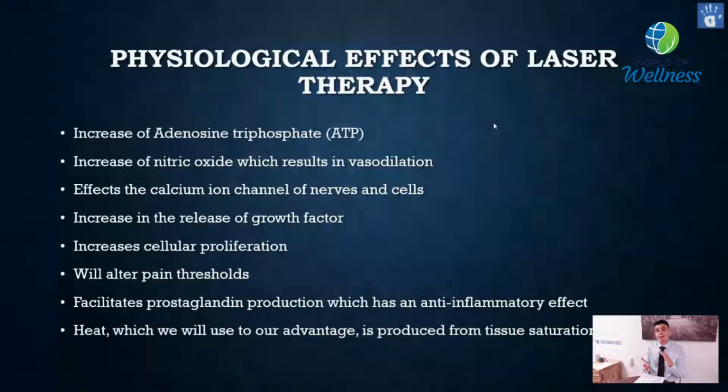If you have any kind of acute injury, let's just take tennis elbow as a really easy example. If you have tennis elbow and we get the photon energy from the laser over that lateral epicondyle in your elbow, basically what it's going to help with is the microcirculation to get all your body's natural stem cells to the area so you can grow and heal quicker.